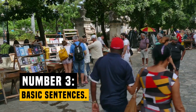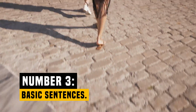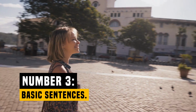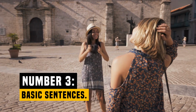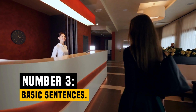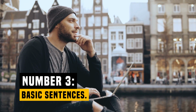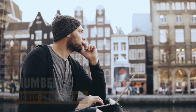Number 3. Basic sentences. It's also a good idea to learn some easy pre-made sentences in order to start using the language as soon as possible. Learn sentences that will be very useful to you in everyday life or while traveling. You can start having very short conversations with pre-made sentences in just a few hours. These sentences will help you practice your pronunciation and give you a feel for the structure of the language.